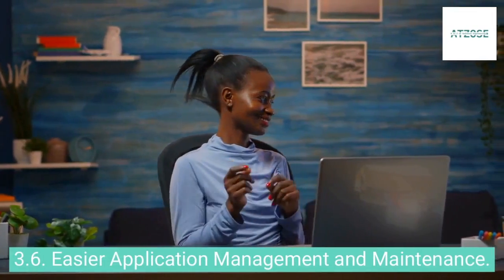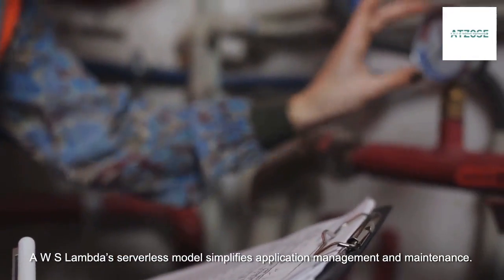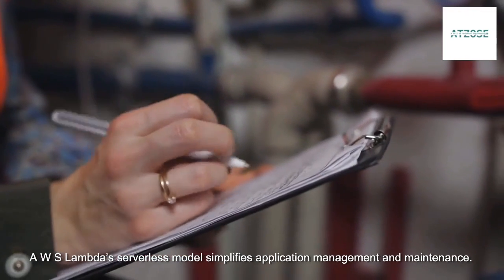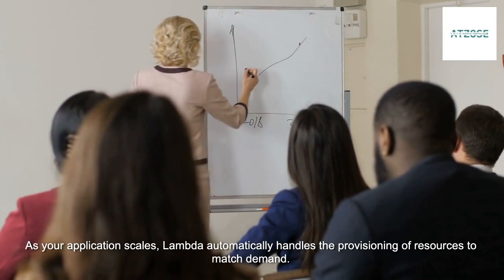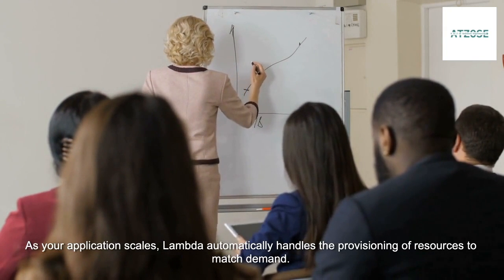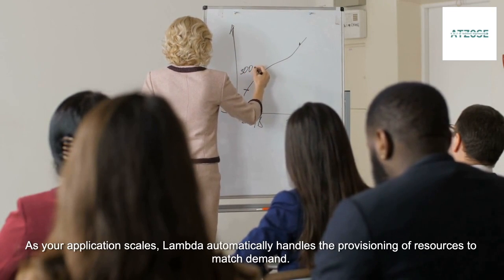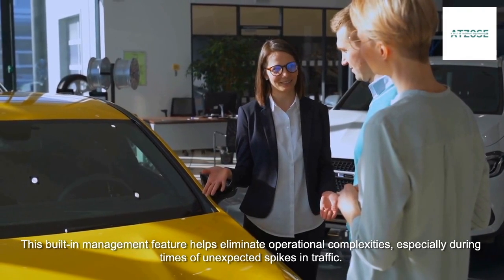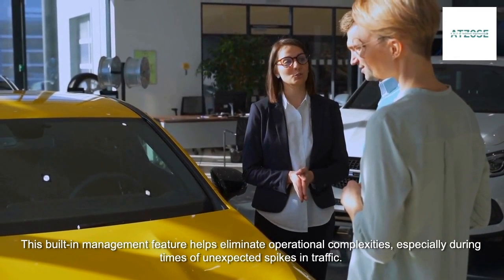Easier application management and maintenance. AWS Lambda's serverless model simplifies application management and maintenance. As your application scales, Lambda automatically handles the provisioning of resources to match demand. This built-in management feature helps eliminate operational complexities, especially during times of unexpected spikes in traffic.